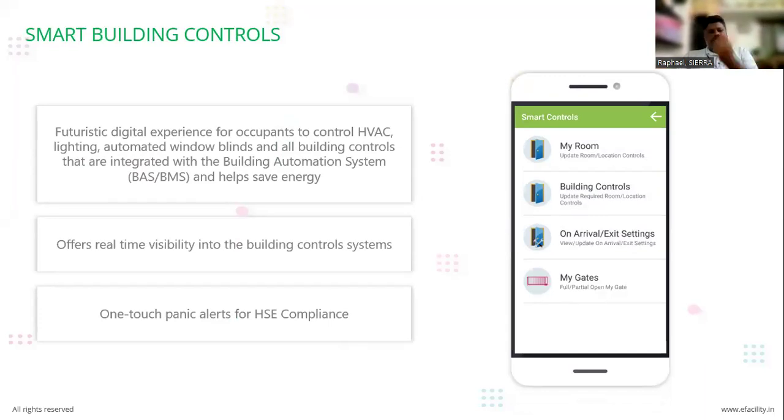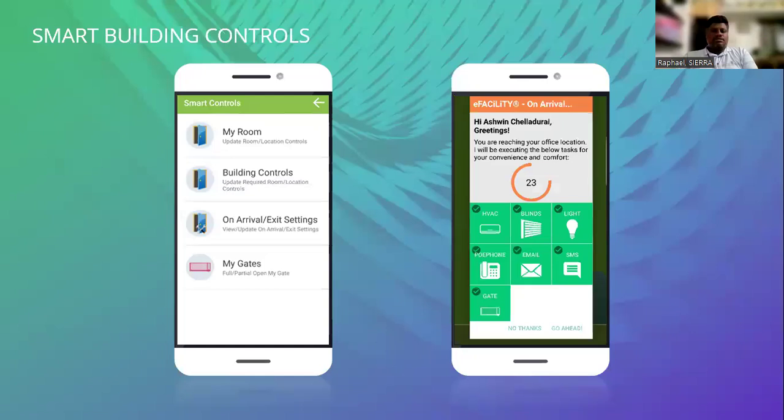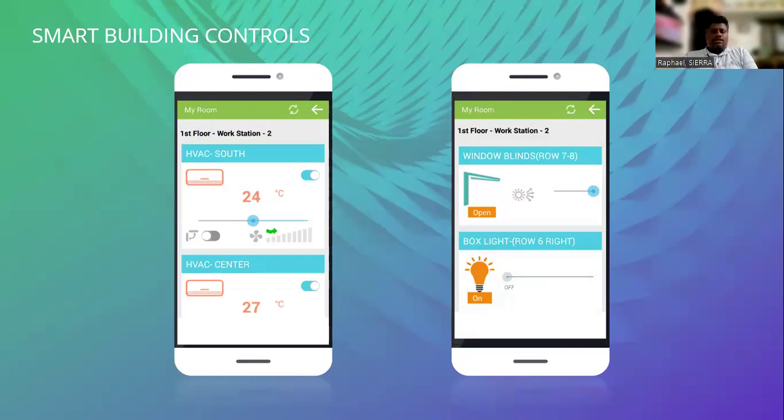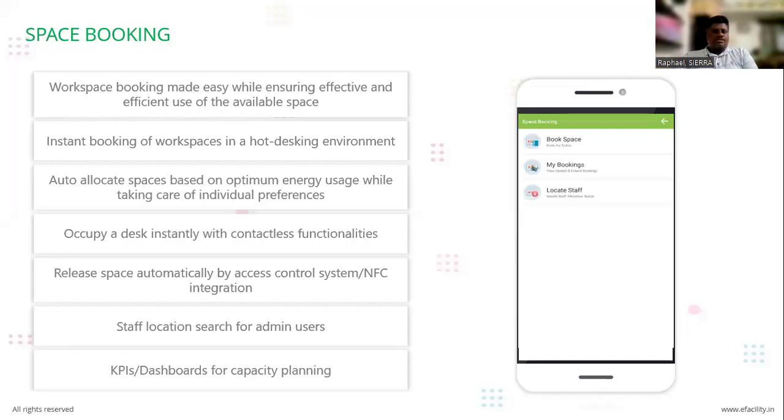Then we have smart building controls. This application is mainly to be integrated with the building automation system, where you can control the rooms and the equipment. Everything can be done through this smart building control system. Here you can increase or decrease the light, and control window blinds and AC, all through this mobile application.